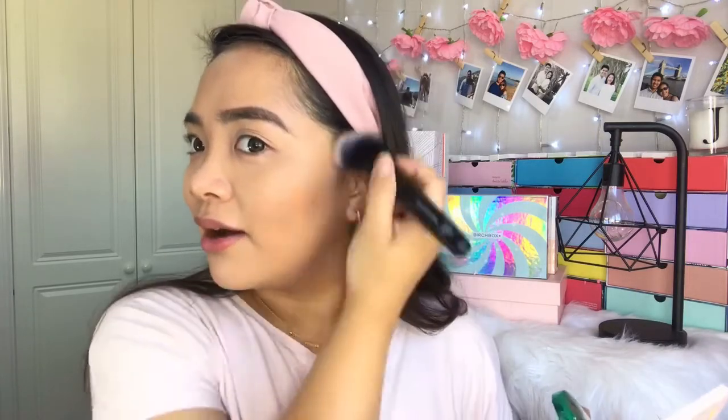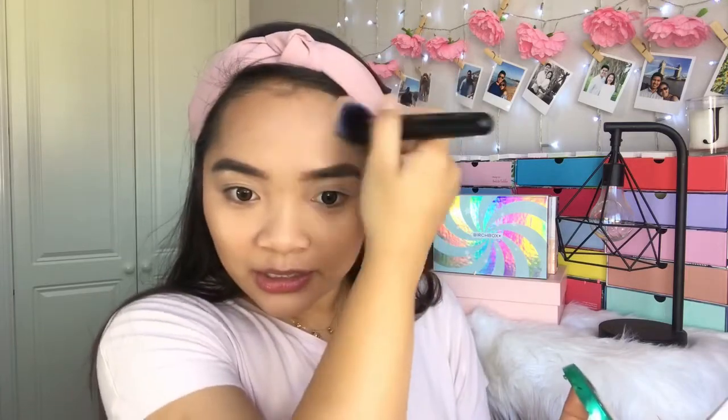I'm really excited. For the bronzer, I will be using my Flawless Face Brush from e.l.f., swirling this around. Oh, I'm excited. I don't want to ruin it. I love it. Oh my goodness, look at that. This shade is just so perfect for me as well. It's so creamy, but it's blendable. Oh my god, look at that. Now I know why people have been raving about this. It's really good. I love it.